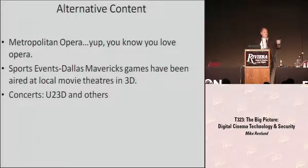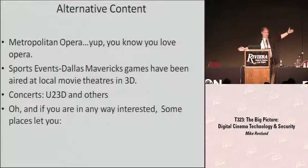U2 3D, did anybody go see U2 3D? Not many? Okay. Did you have fun? Okay. Concerts, I like in digital cinema or in 3D, preferably 3D. The idea of bending an arm and a leg to go into a movie theater and watch a concert may seem a little bit strange until you realize that you're spending 34 arms and like 17 legs to go actually see the person in concert that you want to see, and you probably have a bum seat anyway. This is going to get bigger over time. U2 3D was kind of the test balloon for it, and there was a whole lot of people who just absolutely loved it. So I think those are going to be coming more and more, if you're in any way interested.